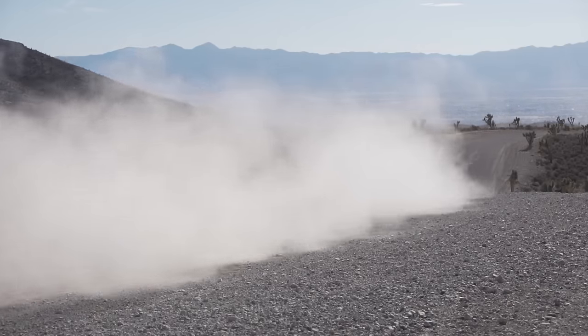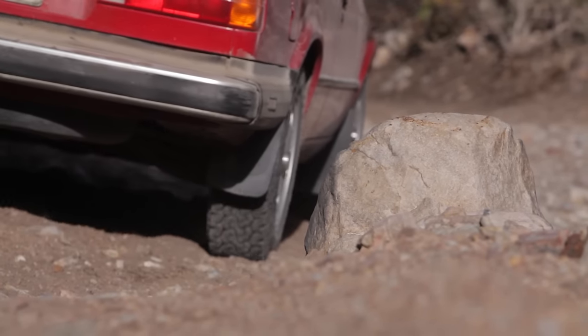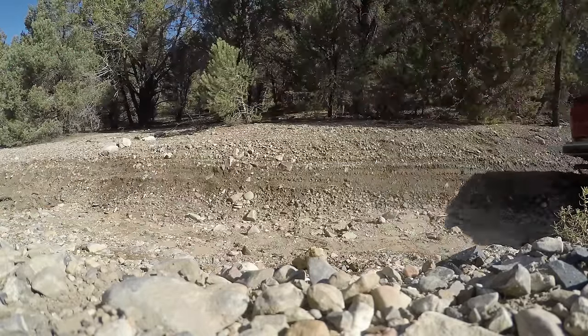This thing was proving to be a blast on gravel, but a severe lack of ground clearance and the narrow trail that lay up ahead had me somewhat nervous. And you combine that with a very noisy valve train and a weak clutch, and well, my concerns were definitely rising. Luckily though, the tires were holding up just fine.